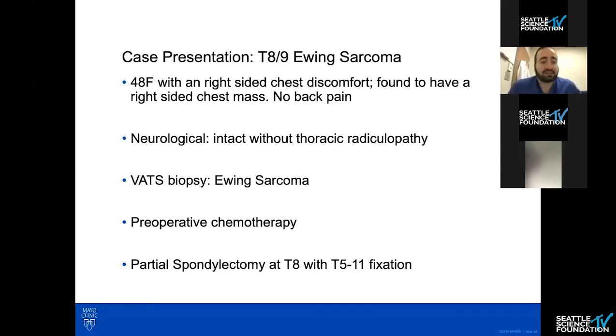This lady is actually a little bit more interesting. So this is a T8-9, and she initially started off as a T8, but then had local recurrence at T9. Rib head Ewing sarcoma. Presented with some chest discomfort, underwent imaging. A lesion was noted on the right side at the rib head at its attachment to the vertebral body. She underwent a VATS biopsy, which came back as a Ewing sarcoma.